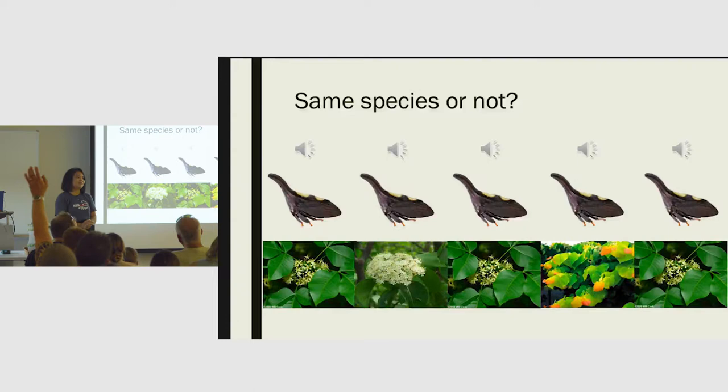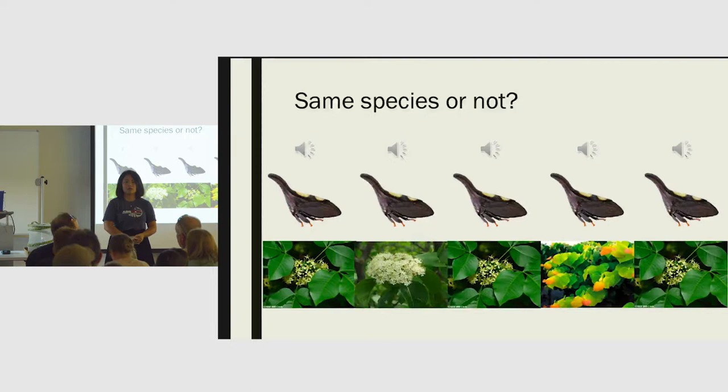Yes? Are the different species of tree hoppers specific to different plants? Yes, they're very host specific. They like to lay their eggs on their host plant, and usually it's their natal plant, where they're born. Usually they like to stay on their natal plant and then mate there and then lay eggs. But if it dies, then I guess they leave.